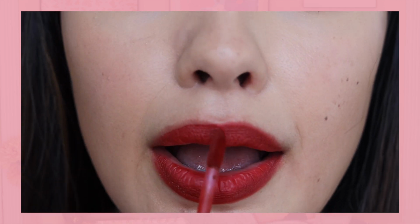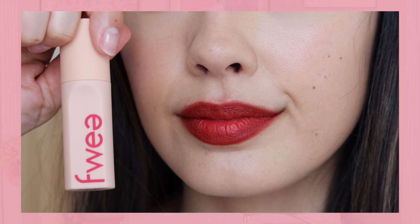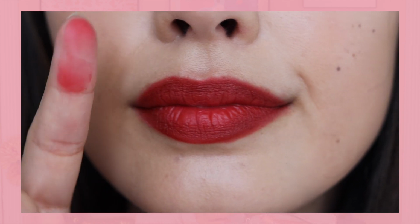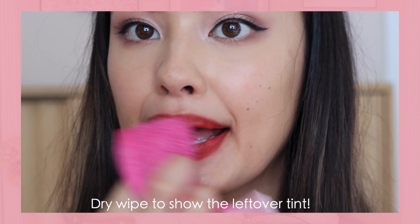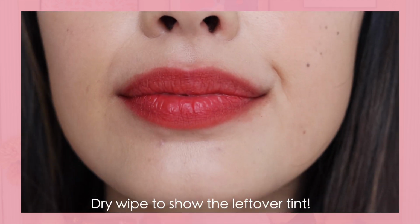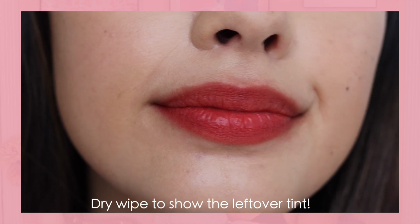This comes in 10 shades if you guys are curious. And I did note that I liked the doe foot applicator of this because it's kind of bullet shaped, which I found was really helpful in the application process. The shade that I tested is Good Girl Gone Bad. Anyways, 3 out of 5 stars. It's okay, not my cup of tea, but I've tried better.